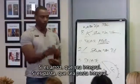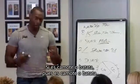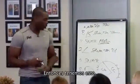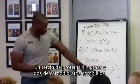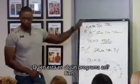Okay. If it's rice, it's brown. If it's pasta, it's brown pasta. If it's sweet potato, it's sweet potato. All right. So we'll keep that. Okay. So we wanted 1/3 lean protein, 2/3 complex carbs, and this is who's on a program like this, right?